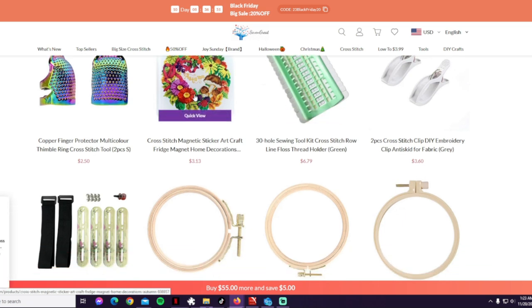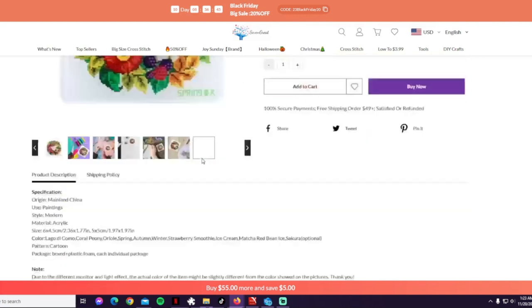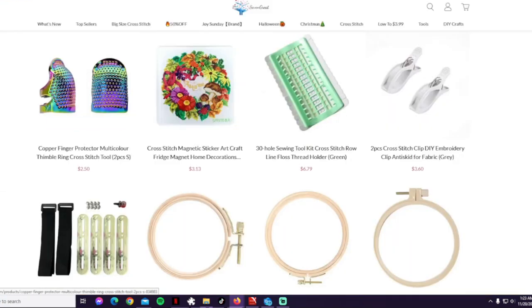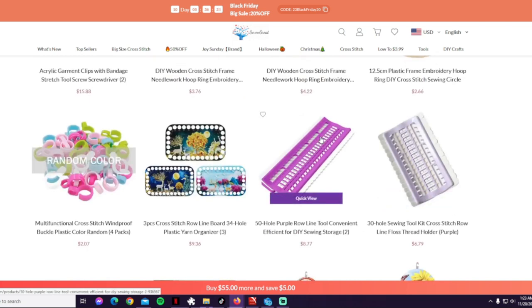Magnetic sticker art craft fridge. Looks like a little cross stitch magnet. I don't know if you cross stitch it yourself or if it just looks like cross stitch. Yeah, it just looks like cross stitch. It's really cute though. More thimbles. Garment clips with bandage. I think that people use this on their scroll frames to keep the tension. I've seen something like this on someone's channel. More of these. This one's a 50 hole. This one's a 30 hole.